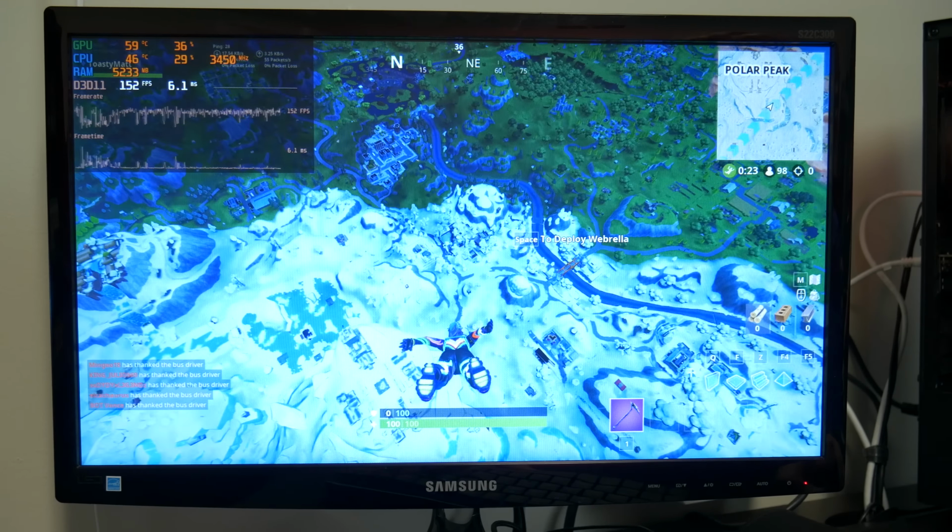I don't know, this guy just like ninja vanished. No! How much HP did he have? He had like no HP. Oh, someone else came in. He literally had 18. Nice. So yeah, Fortnite, more than playable on pro settings.